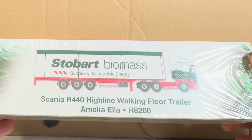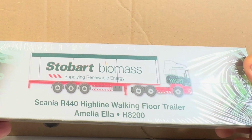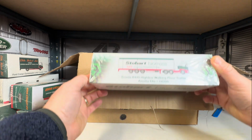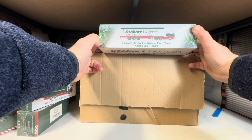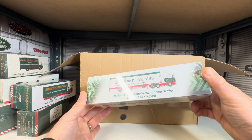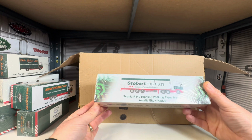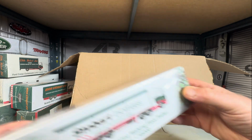Got a Scania R440 Highline walking floor trailer, Amelia Ella. This is a nice triaxle trailer with a walking floor, and this was our renewable energy branch of the company called Stobart Biomass. Very nice.